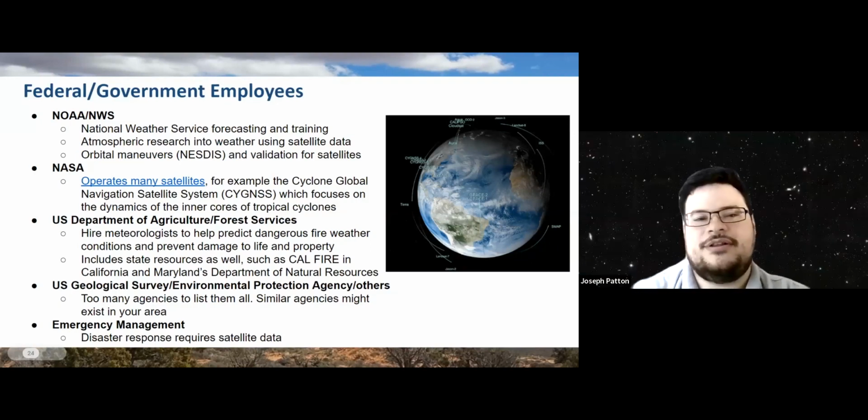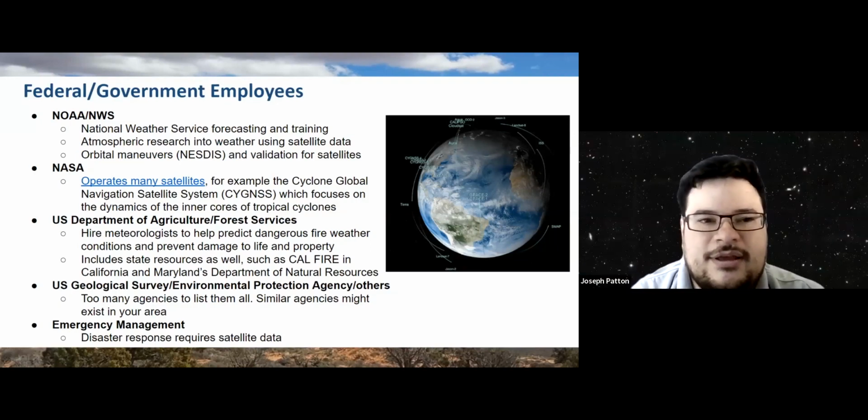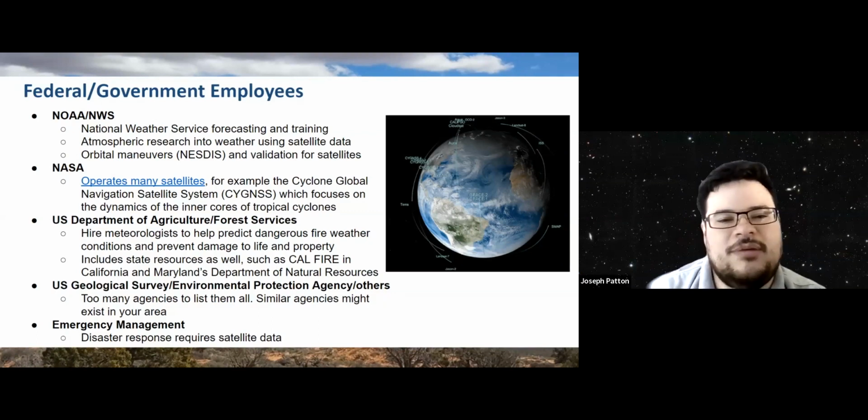So we wanted to talk a little bit about the employees of the federal government and also state governments to show you a little bit about some of the different agencies and organizations you can be involved with. So this is a little bit US centric, but oftentimes there are parallel agencies for the country where you're existing or where you're looking for opportunities.